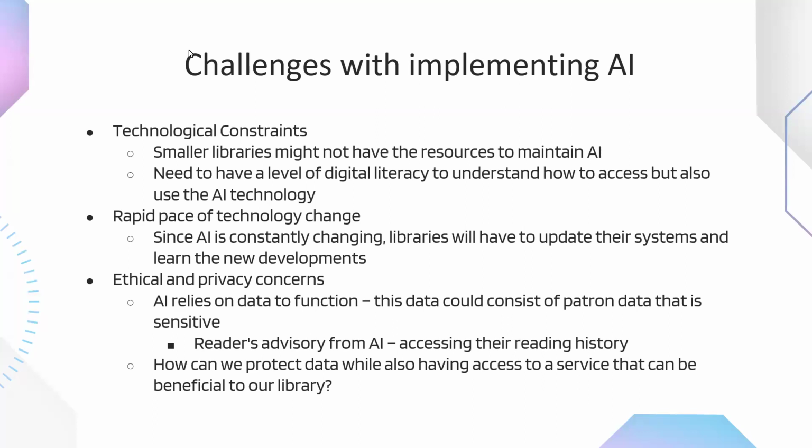And libraries are going to continue to have to update their systems as well as learn the new developments and updates that come about as AI is changing. The next challenge is ethical and privacy concerns. So AI, in some cases, relies on data to function. And especially in libraries, this data could consist of patron information that's sensitive.